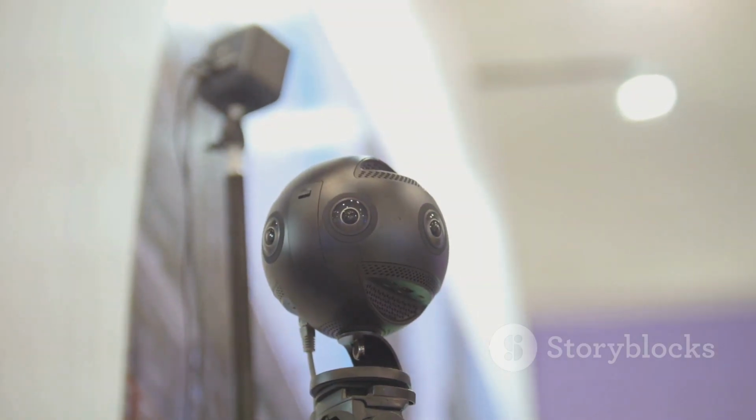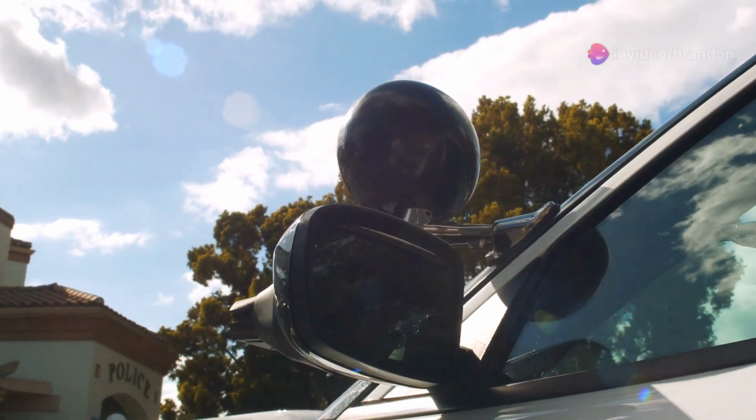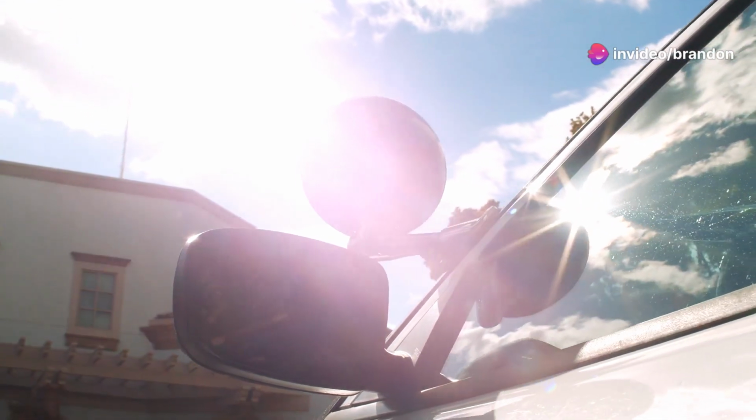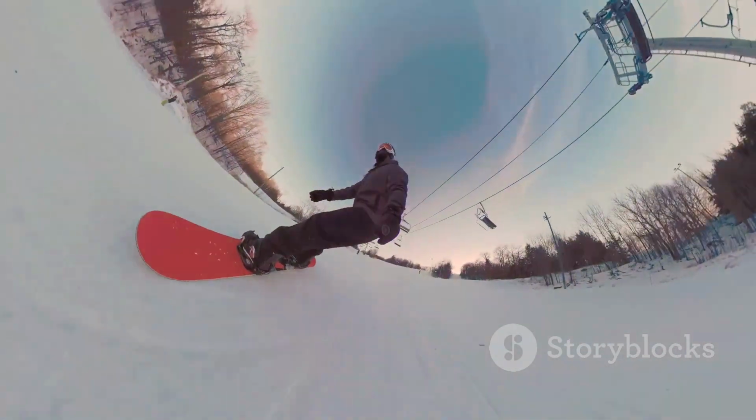The 4K wide-angle lens module captures sharp and detailed footage, and the 360-degree module lets you capture everything around you, giving you endless creative possibilities in post-production. One of the standout features of the Insta360 is its software.